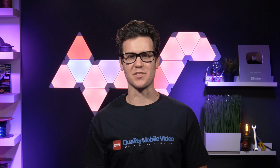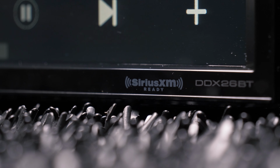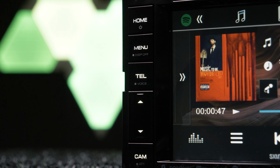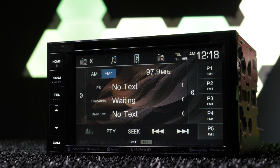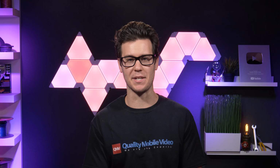Kenwood's DDX line has a new look, and the DDX26BT is definitely an upgrade from its predecessor, the DDX25BT. And for under $200, this double-DIN DVD CD receiver has everything you need when upgrading the factory stereo in your '98 Nissan Altima. Stay tuned for our RMS power testing of this stereo in just a few minutes.